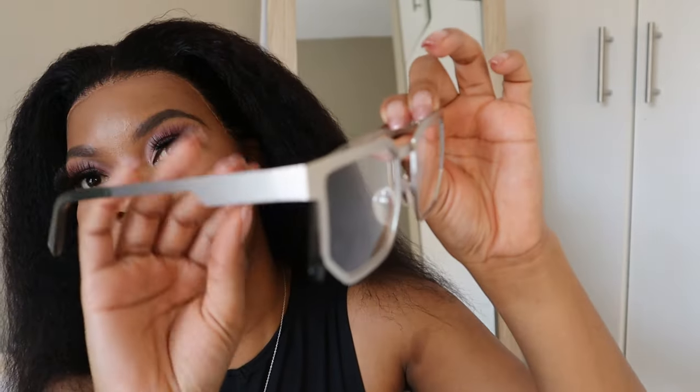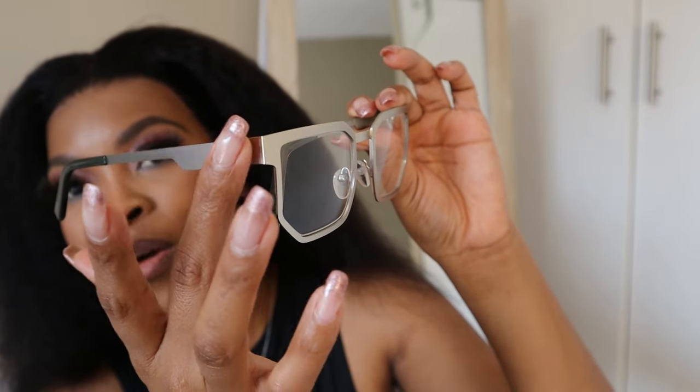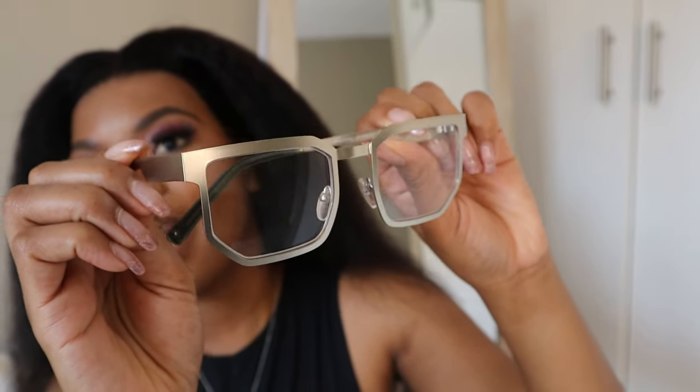Guys, I just want to bring them closer so that you guys will see the quality of these glasses and the texture. They're just so nice. I love them. Let me just put them on and get to feel them and see how they look on my face.